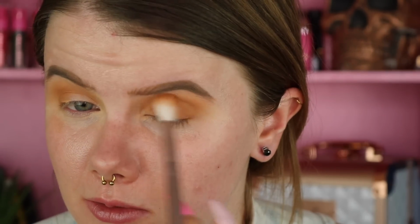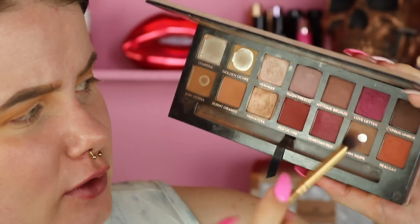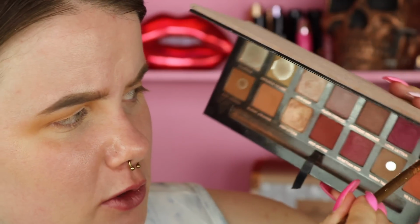Since there's no other colors in here, I'm gonna make sure I also pack this out in the outer V area. I'm debating if I want to dip in with another palette and deepen things up, because I mean it's usually how I like to do it when I do my eyeshadow. Let me just take a little bit of a brown shade. I'm gonna take a color that's kind of universal, which is Cypress Umber, but you could take any dark brown shade if you wanted to, since this palette really doesn't have a whole lot of other options. And I just want a little something extra, so I'm just gonna stamp that out here in the outer V.